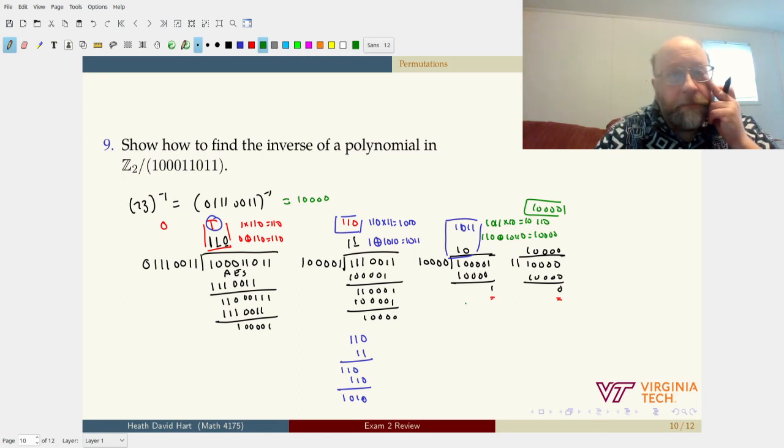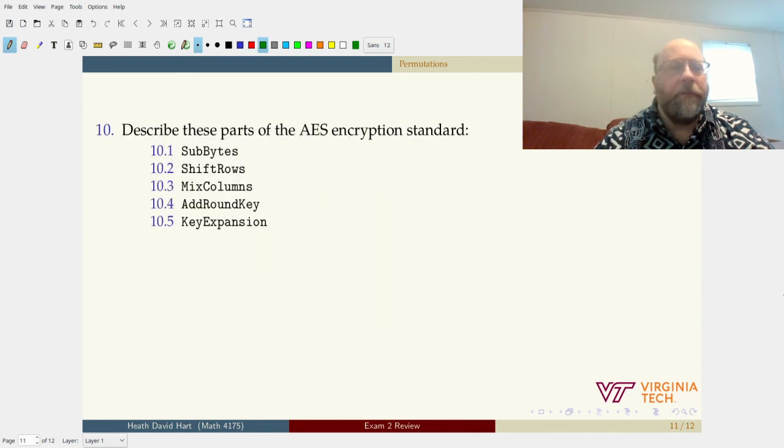All right. So that turns out to be the inverse. The inverse turns out to be the byte 10, which is in bits 10000. All right. Sounds good. Let's move on.